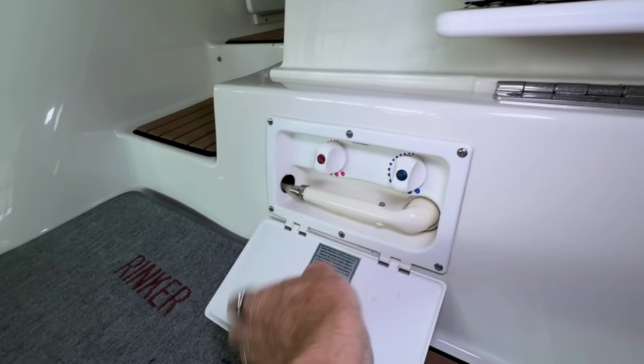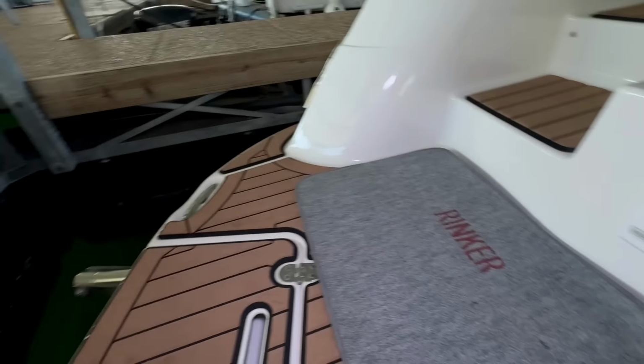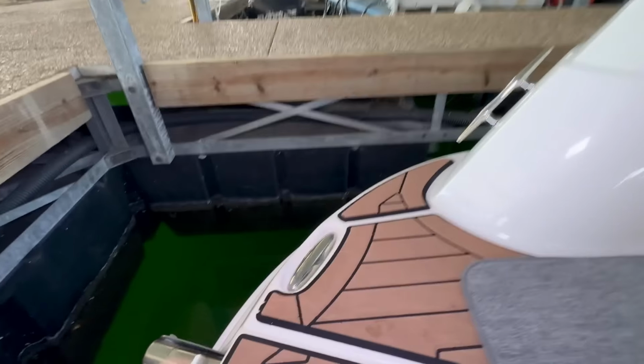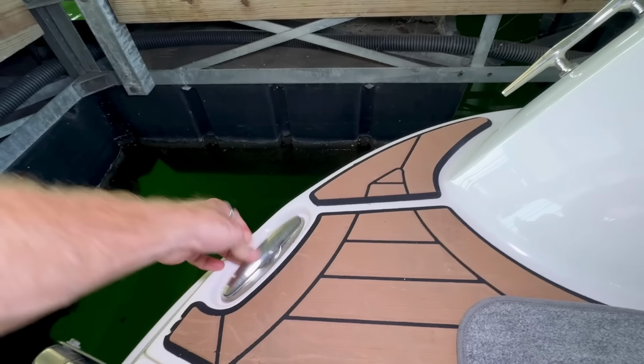That back into place. And we'll close that back up. This is going to be a 4-step swim boarding ladder. It's going right over the edge. You got some pull-out cleats, or pull-up cleats throughout, all stainless steel hardware.